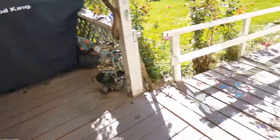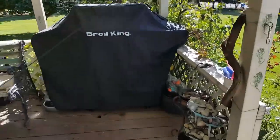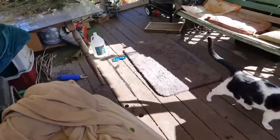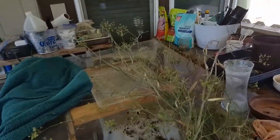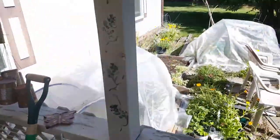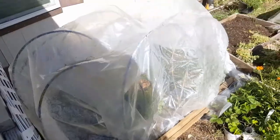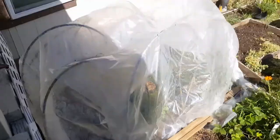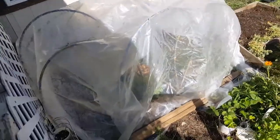Okay, so I'm out on the porch. Today is actually a beautiful day. It got down to 26 last night, so I'm glad that I took care of this. This was my tall fennel plant. I cut it down and I need to collect some seeds there. But I've got 2 tents. Let me go out so you can see them a little better. That's partly in the shade.